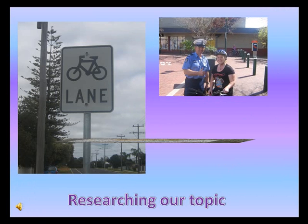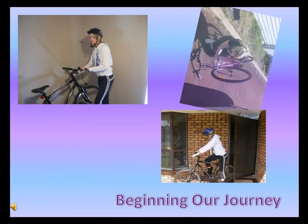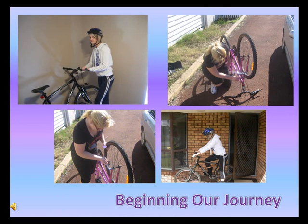Before we began riding, we researched local walking and riding trails around the Bunbury area, as well as the road rules required for safe cycling. Before implementing the change, there were some challenges we needed to overcome. This included making sure our bikes were roadworthy and researching local road rules. This included ensuring appropriate tyre pressure and condition and safe working brakes.